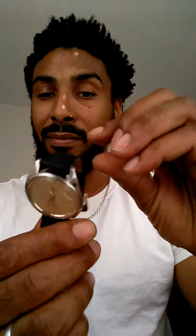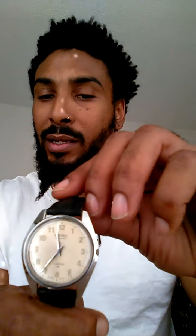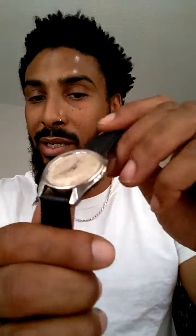And I have this 7001. Can't find too much on this watch. It's just a military style case. Looks good on the wrist. Look at that. Vintage with that cream dial. It's in excellent condition.